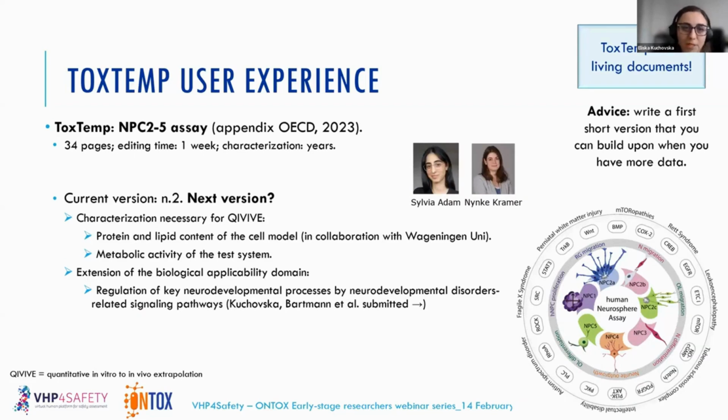So in our case, for this NPC225 assay, the version that was now published with the OECD document is our version number 2. And in the ONTOX project, we are already working on the next version. This next version, just to give you an idea, will include characterization that is necessary for QIVIVE, so the quantitative in vitro to in vivo extrapolation. We are right now measuring the protein and lipid content of our cell models. This is done in collaboration with Wageningen University. You can see on the slide Sylvia Adam, PhD student who did an internship in our lab in September, measuring the lipid content in our neurospheres, and her supervisor, Ninke Kramer.